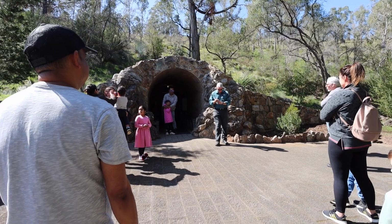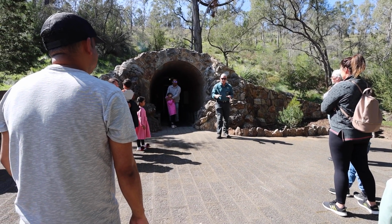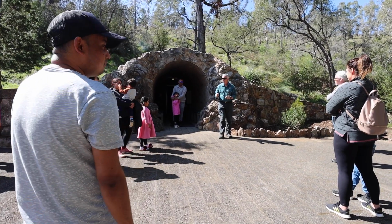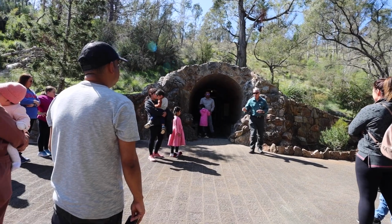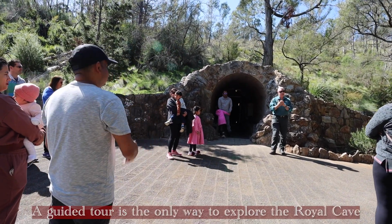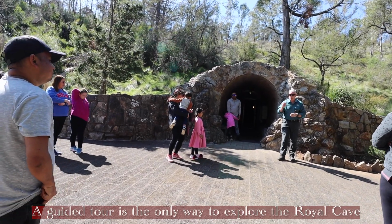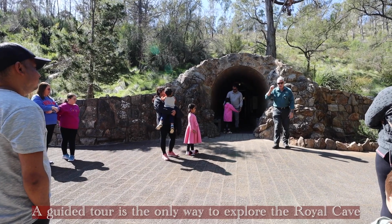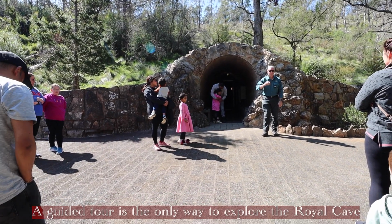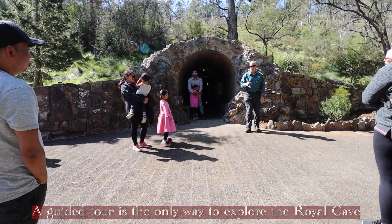Very important we don't touch any of the calcite formations. If you're not sure what they are, I'll show you when we get in there. They're quite fragile, they can break very easily. Even if we don't manage to break them if we touch them, the oil and acid off our skin stops them growing. Now they grow very slowly, about 1 millimetre on average every 10 years, which is crazy when you see the size of them. So it's very important we don't touch them.